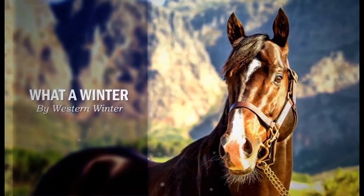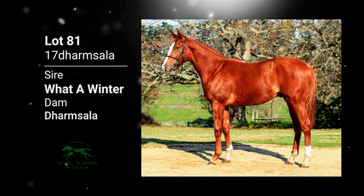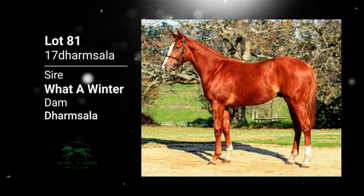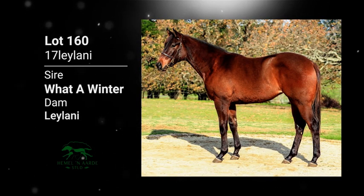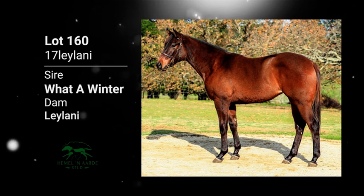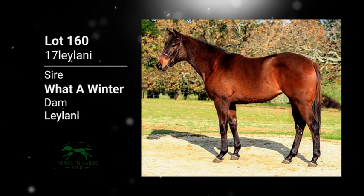Lot 81 is a well-grown athletic colt. He is out of a fantastic light mare who has produced 5 from 5. Here is a chance to own a Water Winter who will go over ground. Lot 160, a filly who is a well-balanced, strong first foal from a very nice family, her dam being a half-sister to the well-thought-of Balanced Sheet.